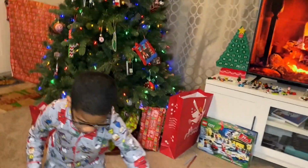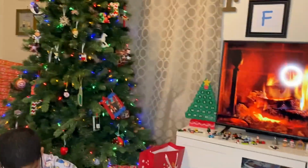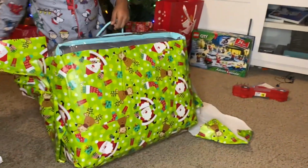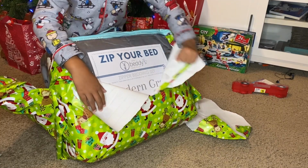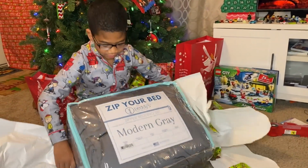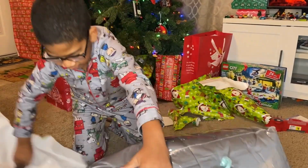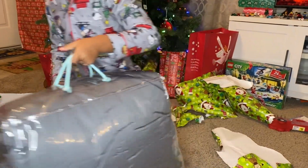Okay. Oh. Santa left a hole. It's a new bed mattress. Let's see. I knew it! Oh, it's the same type as yours! It's a Betty's! Ooh, cool! For your bunk bed! Woohoo! Yay, finally. Do you like the color?